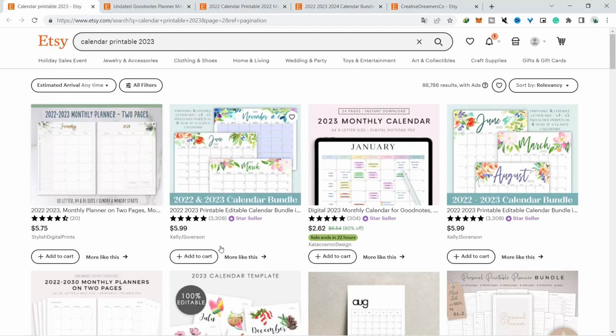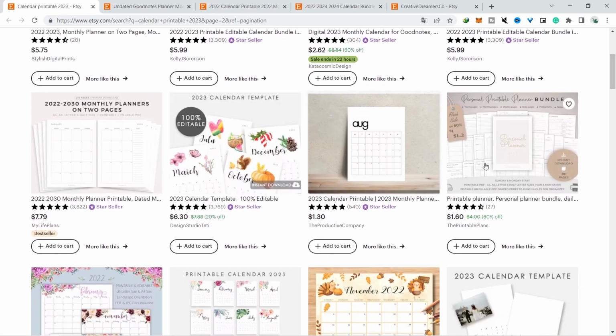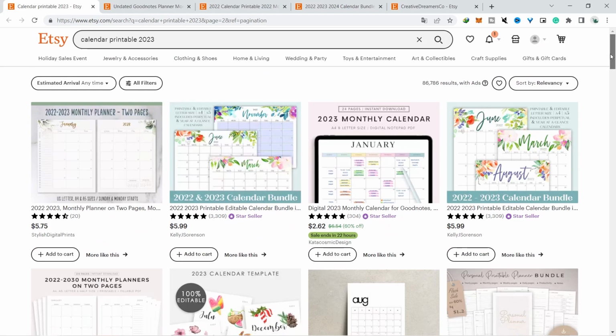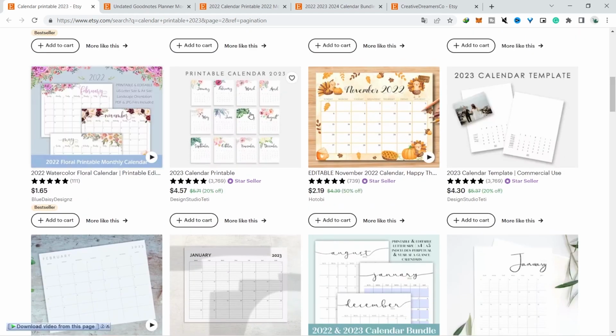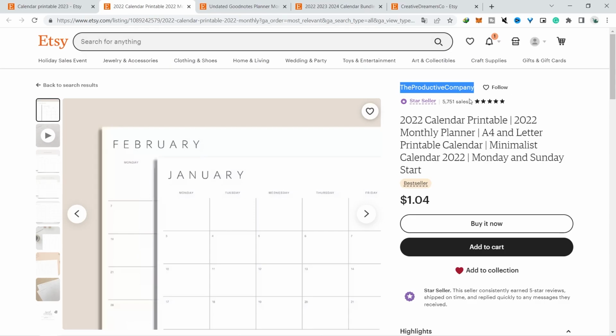When you open the Etsy website, you only need to type in the calendar keyword and a lot of them will appear. You can observe some unique products to discuss, especially products that have good reviews and sales. You can observe their product stores. Then you will find a product from this store, or you can also search for it in Etsy search by typing the name of this store.